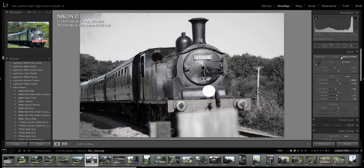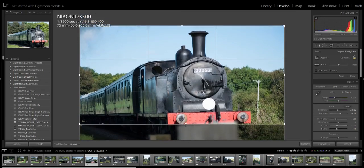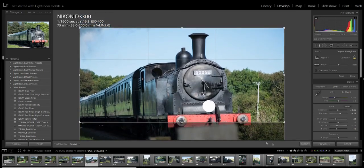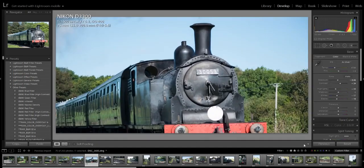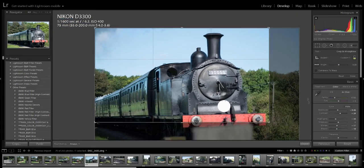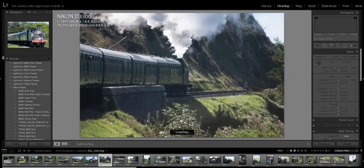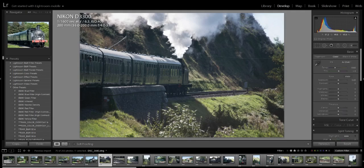How's that looking in black and white? Oh, it doesn't look too bad, actually. Doesn't look too bad like that, to be honest. Yeah, we'll keep that like that. Quite like that. Here it is, chugging off into the distance, going over the viaduct, like so.